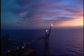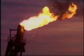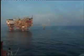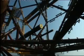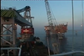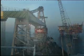But the accidental fire in 2005 destroyed the BHN platform, the erstwhile oil and natural gas processing platform, disrupting the production of oil and gas from the Mumbai High Field.